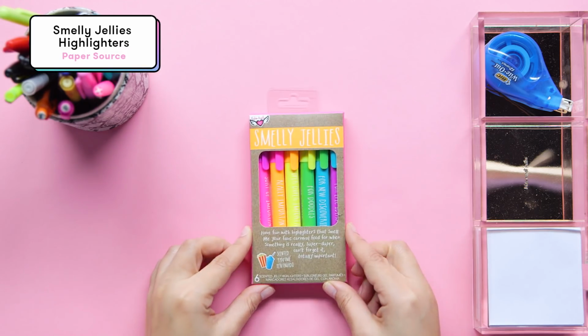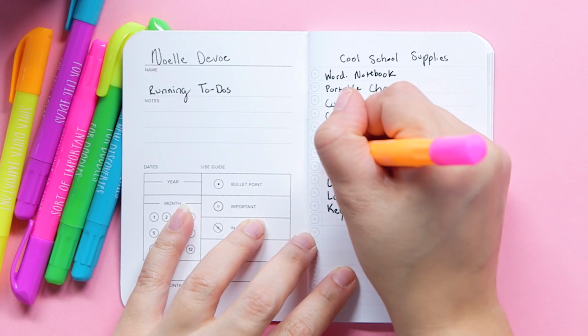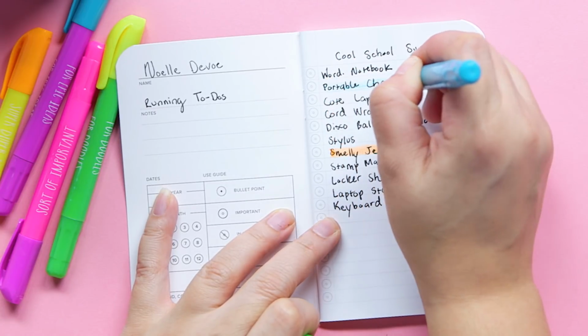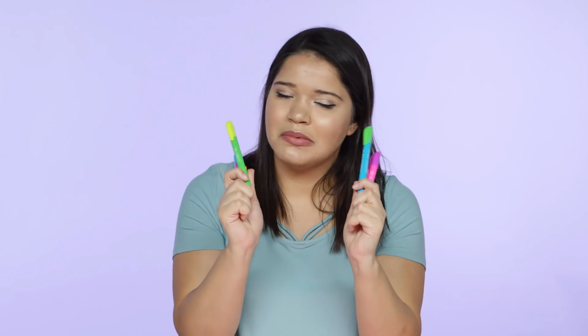These are Smelly Jellies from Paper Source. Not only do they come in super cool, awesome colors, but as the name suggests, these highlighters smell glorious. Yum. These also aren't ink. They're made out of a gel so that it doesn't seep through your paper. And you can switch around the caps so that they look really cute and eclectic color-wise. I just think they're really cute.